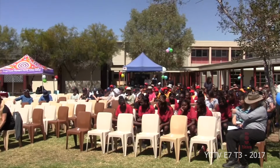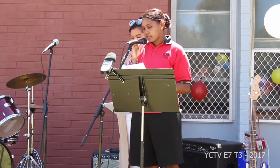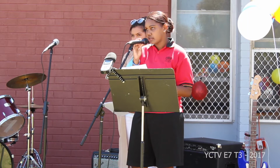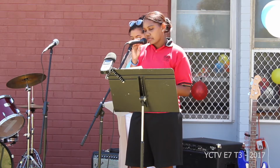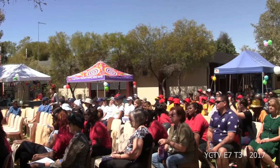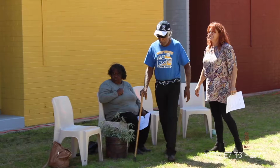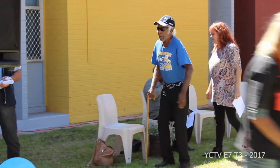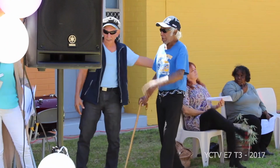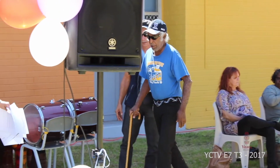Senior student Christella Campbell opened the ceremony wonderfully and thanked our special guests. I am from Robinson River Community and my people's language is Garawa. I'd like to thank you all for coming and helping us celebrate our Languages Matter Week. The ceremony was then handed over to Aranda traditional owner, Mr. Peter Wallace, for a welcome to country.